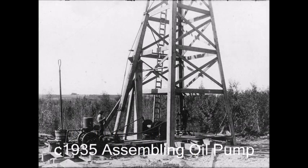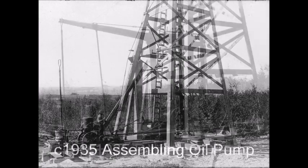This is a newly drilled well being outfitted for pumping oil. The drilling apparatus has been removed and is being replaced with pumping equipment. A natural gas line fuels the single-cylinder engine on the left. Alfred Steeves is operating a lever which controls the baler.